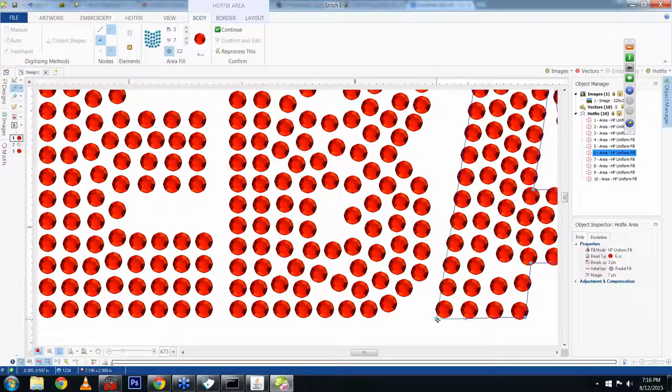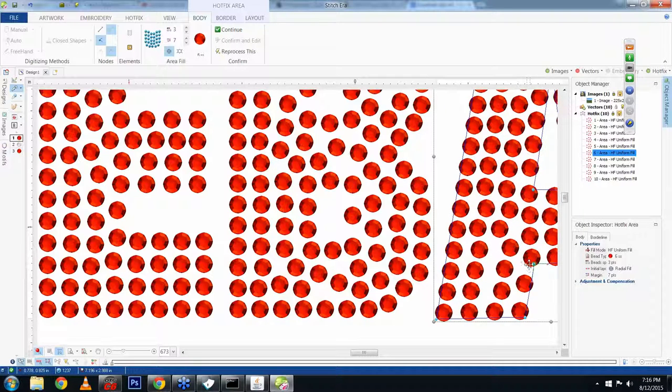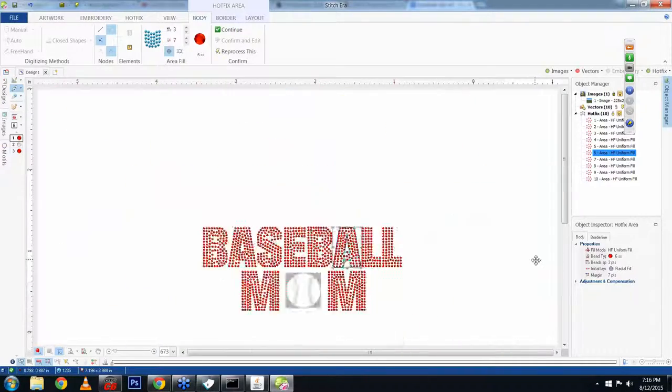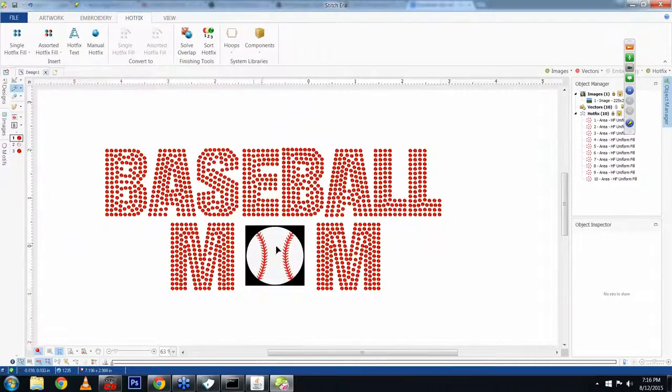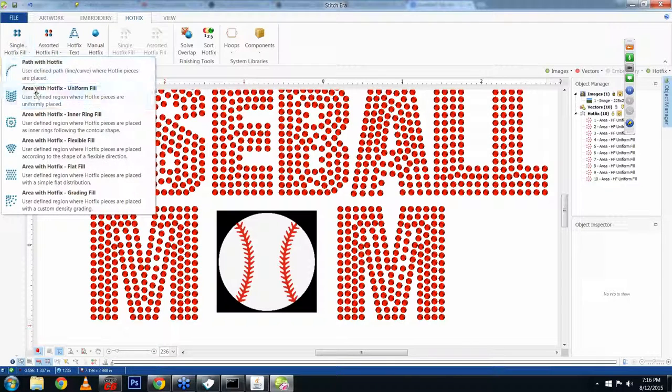See, what I'm doing is moving these nodes, which actually control the shape of this egg. And by moving these little nodes, I start to get the room available for the stones that will fill in automatically. There we go. So now I'm going to convert the baseball, which is a JPEG, to rhinestone. So I'm going to choose the next color stone. I'm going to choose my fill.